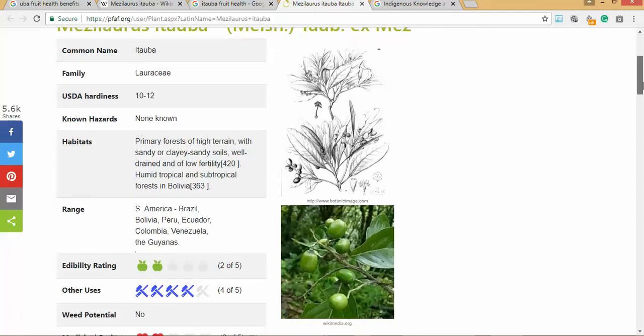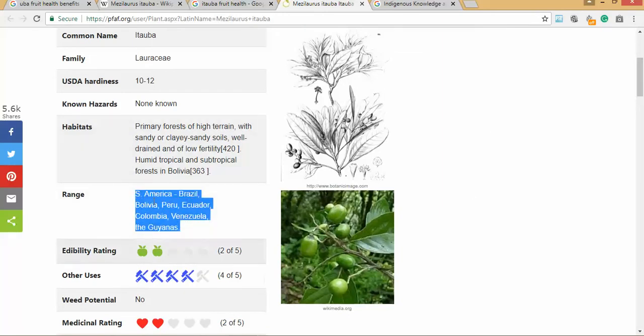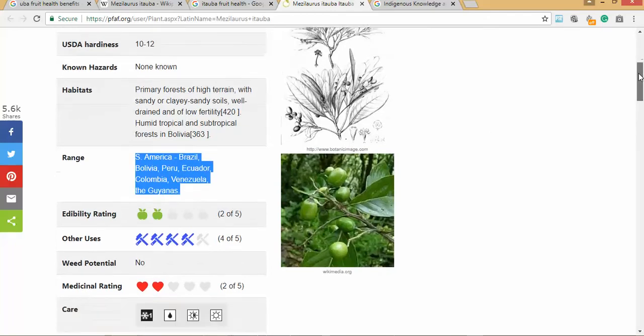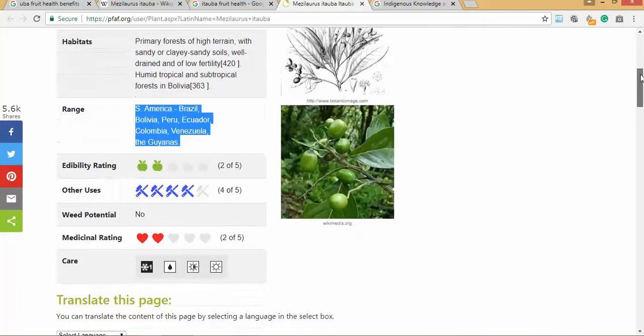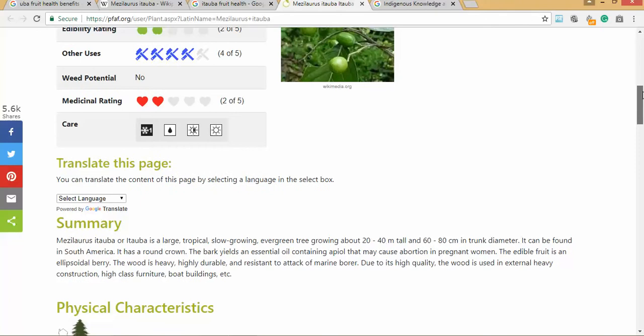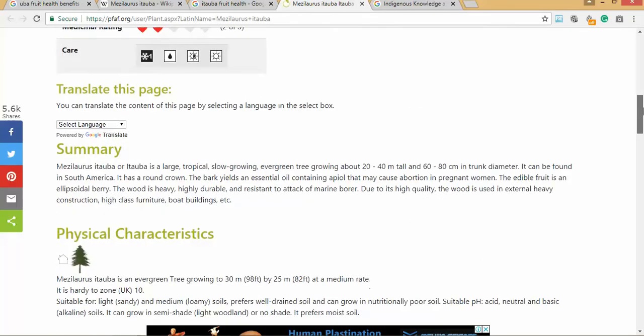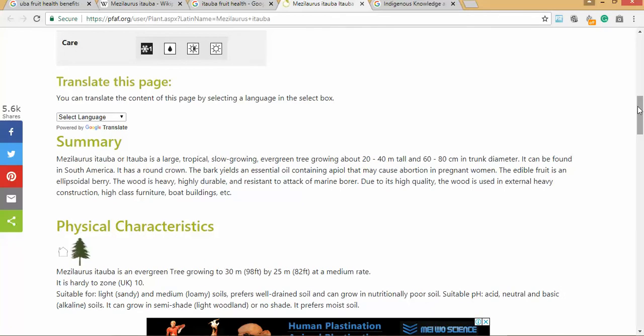Let's just start here. So it's obviously a South American tree. Okay. Hardiness zone 10 to 12, right? So it can get to 20 to 40 meters tall. Another big, good fruit tree. It's just like a big avocado. It's going to feed the whole neighborhood. The whole street can eat from the one tree.